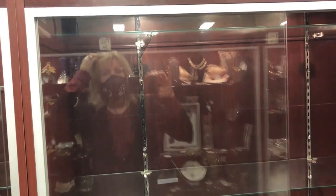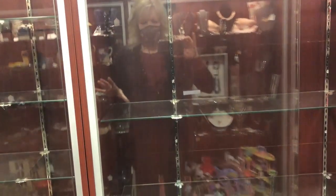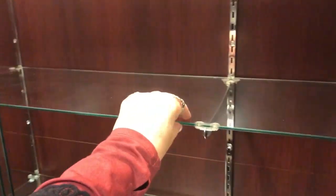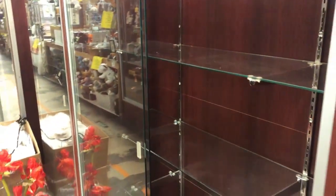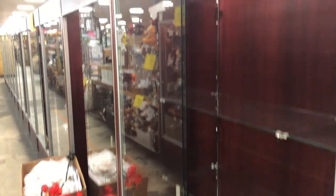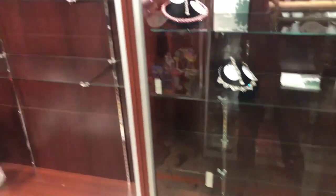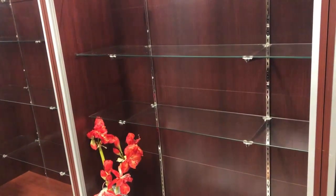Hi, you guys. So now I want them to take off the doors. And if you want shelves arranged, they ask that they do it for you. So I need to go have that done, and then I'll get started on everything. Zach has taken off the doors and adjusted shelves the way I want them.